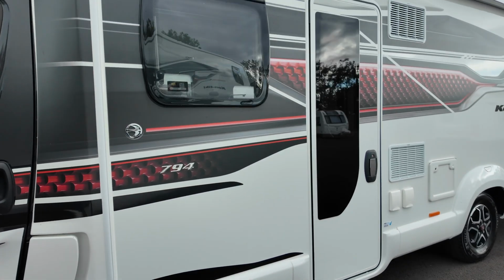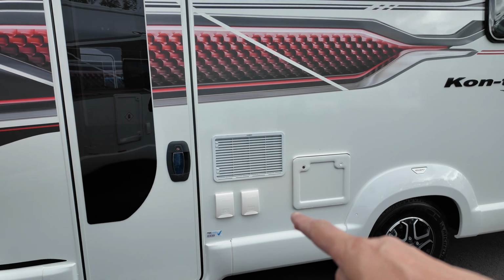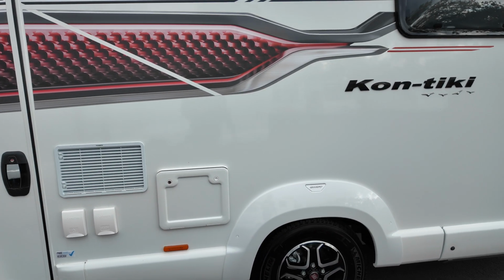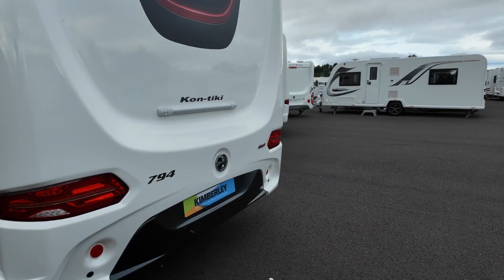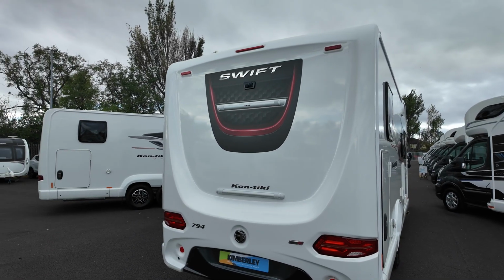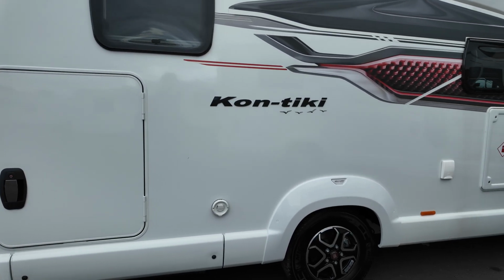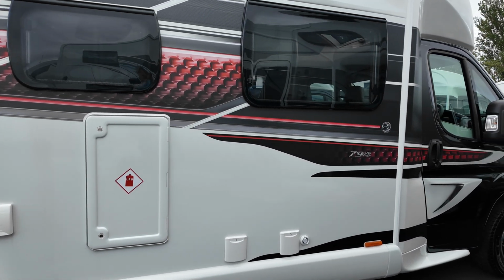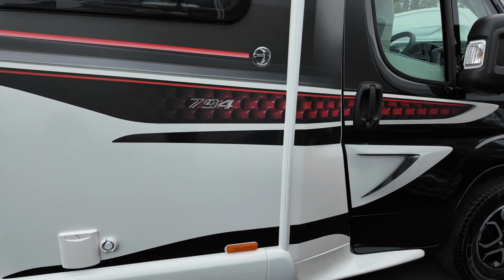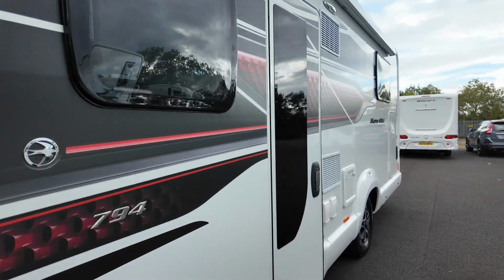And I've got to say, wow. Let's take a look around the outside before we go in. So we've got a gas point, 230 volt, the toilet cassette emptying point, the fridge vents, a garage at the rear. Got the Thule bike rack point and also dual camera at the rear. Got your Alde heating exhaust. Got an external shower point, LPG, electrical hookup and water inlet. Swift Kontiki 794 on the 2024 plate.